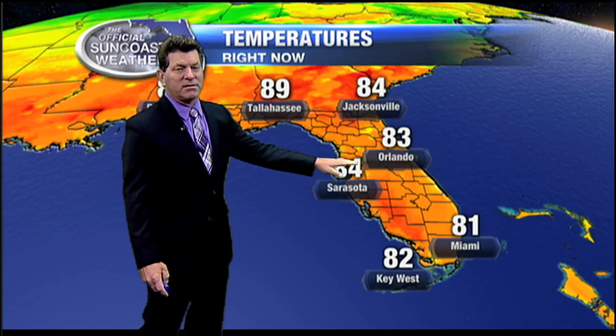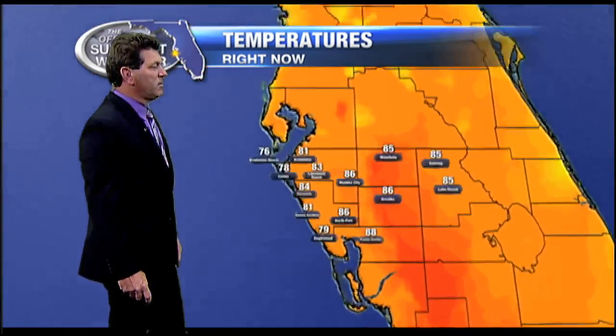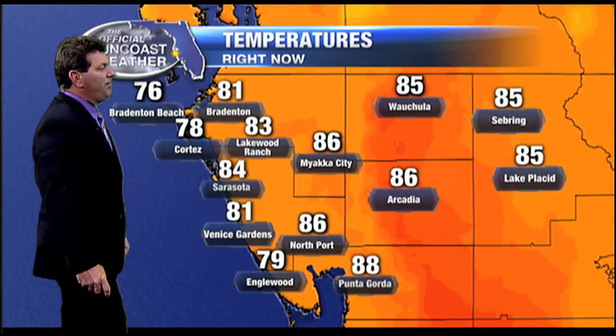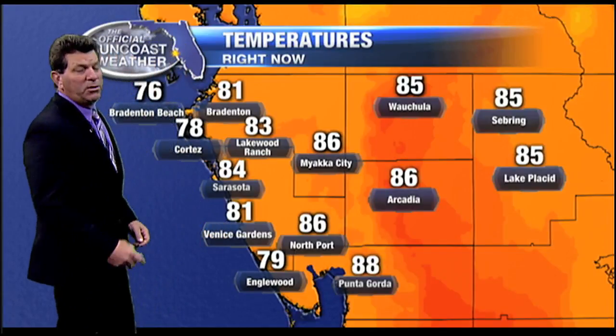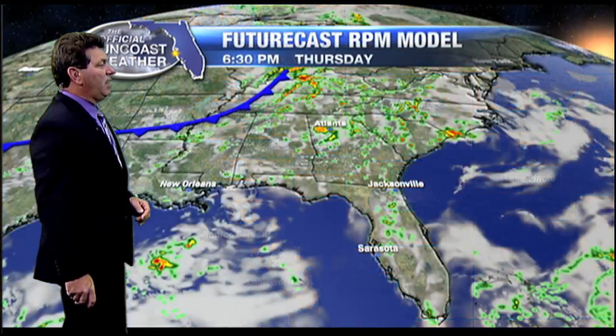89 at Tallahassee, was just 91 there a couple of hours ago. Temperatures into the mid-80s inland, upper 70s to low 80s right near the beaches. 79 in Englewood, Northport, you're at 86, and 83 at Lakewood Ranch.